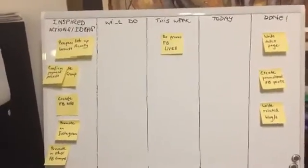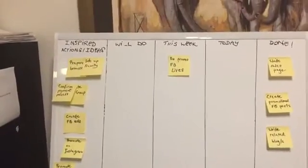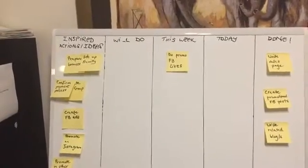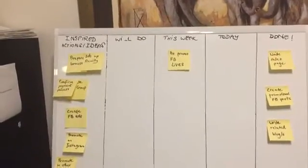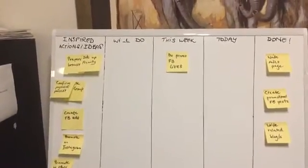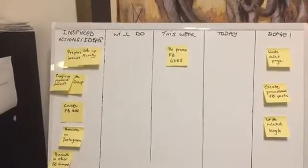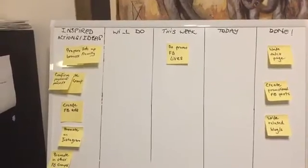The whole premise of this is that you're not needing to do work on everything at once, and that you are prioritizing. I've said this a lot of times, you've probably heard me say it before: the key to being organized is being able to prioritize.